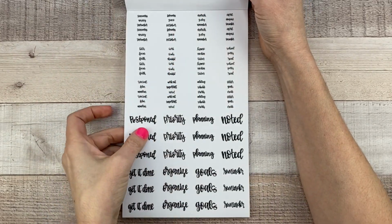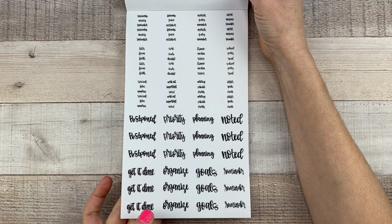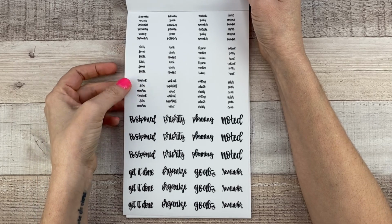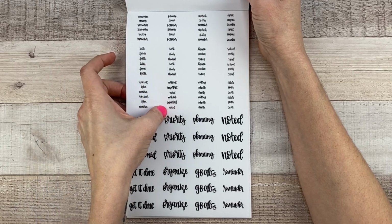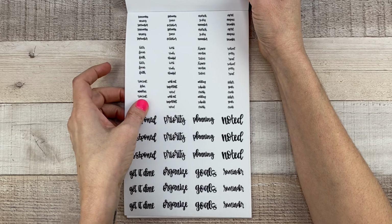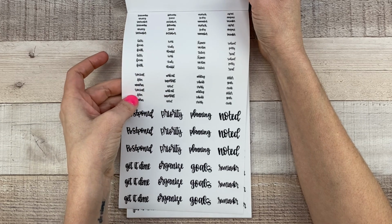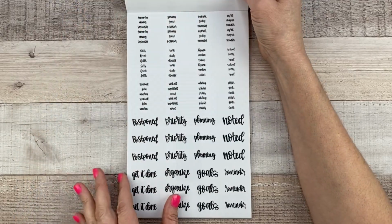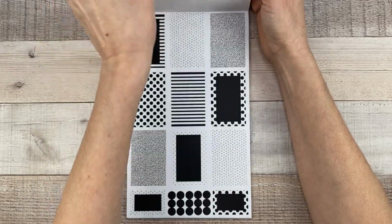Okay, and then we have postpone, priority, planning, noted, get it done, organize, goals, reminder. And then we've got a bunch of very small letters here. They could probably go on those habit trackers or somewhere else. Workout, important, noted, social, bills, work, all that kind of stuff. 2 pages of those. Those are clear.